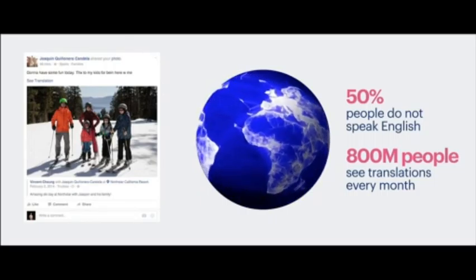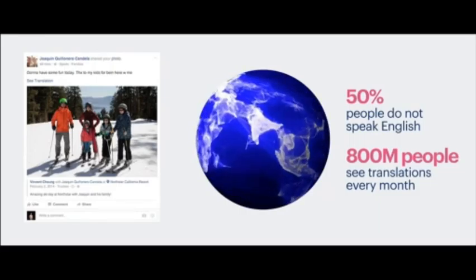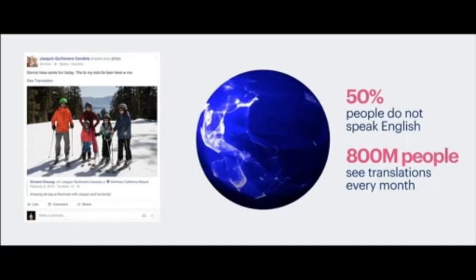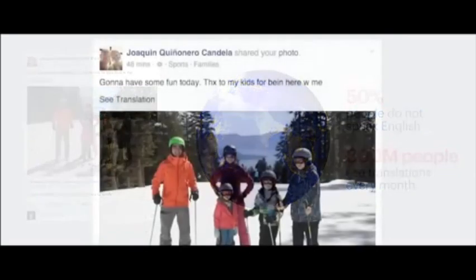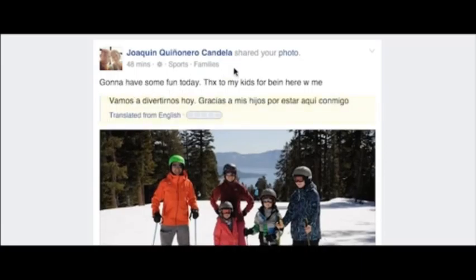So what we've done is, we've built this machine translation system that is helping 800 million people every single month see translated posts in their newsfeed. Let's take a look at how this would feel for my dad, okay? So he'd see the translation, which is awesome. All right, the language on Facebook is human to human. It's alive, people use slang, there's regional differences, and some lazy people like me don't even finish their words, right?